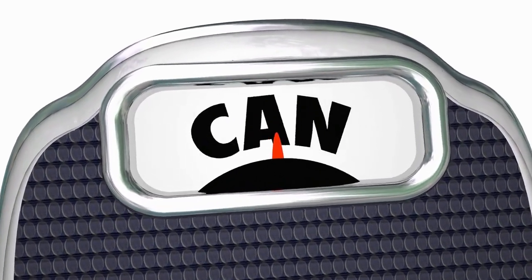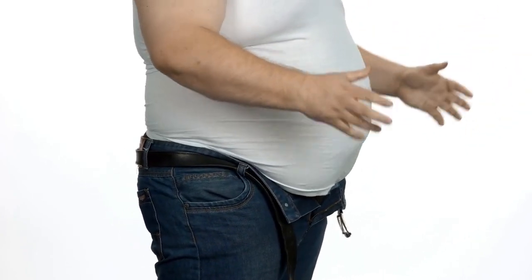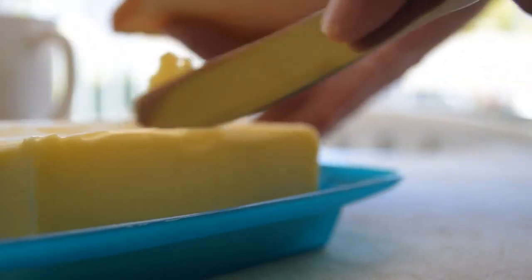So, in a nutshell, the keto diet is all about training your body to use fat for fuel instead of carbs. By reducing your carb intake and increasing your fat intake, you're forcing your body to go into ketosis, where it becomes a fat-burning machine and produces all kinds of amazing benefits. Pretty cool, right? The keto diet. It's like a magical land of bacon, cheese, and butter.